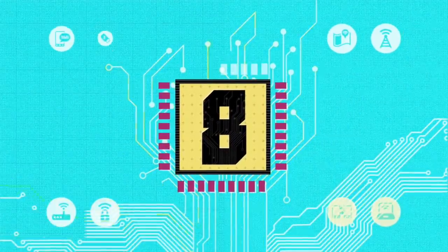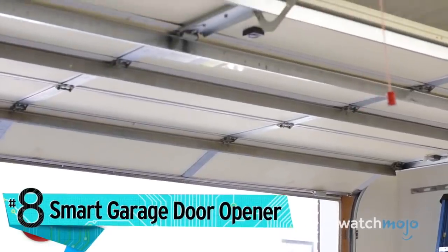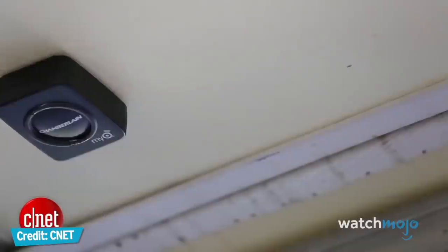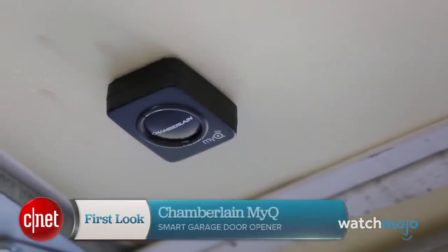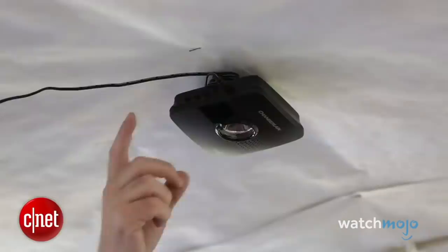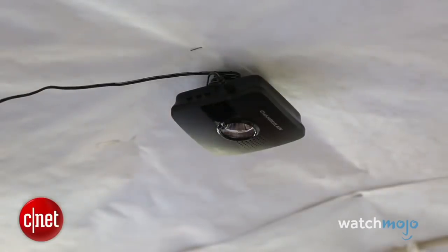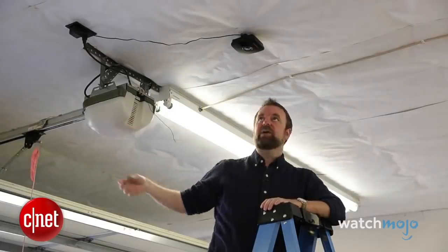Number 8, a smart garage door opener. When you hear the word technology, you probably aren't thinking garage doors. But new Wi-Fi connected products may change your mind, like the Chamberlain MyQ Smart Garage Hub. Simple to install and use, these garage systems show you on an app if your garage door has been left open and let you close or open it from anywhere in the world.